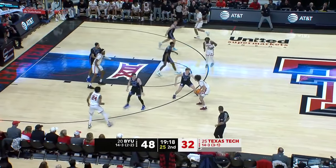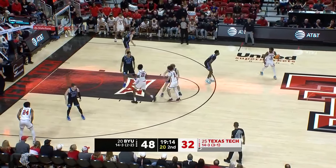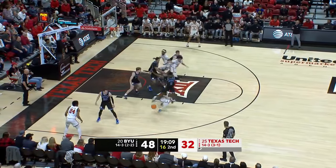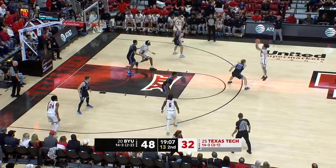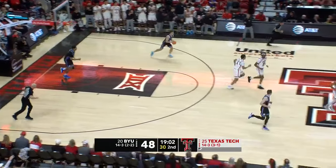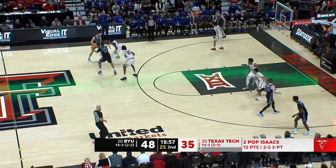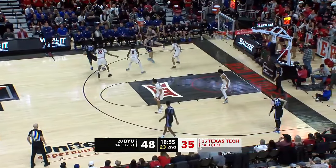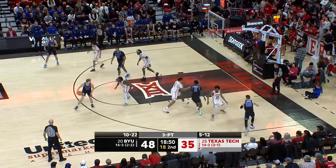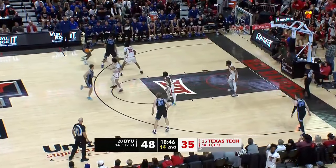Joe Toussaint scoreless in the first half. Now, same thing for Texas Tech. They've got to spread this defense out and drive it. Baylor really carved up this defense in the second half in Waco. There's a three from Pop Isaacs. Good start. Texas Tech with Walton, Isaacs out there, can both shoot it. McMillan when he comes in. Here's Saunders, made his first start of the season tonight and had 13 in the first half.